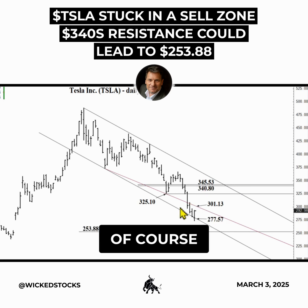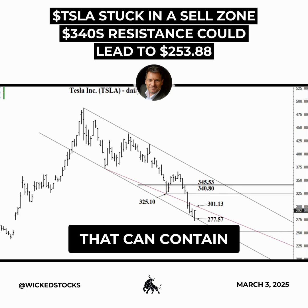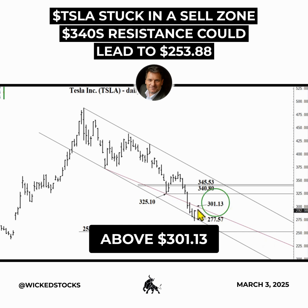On the way up, of course, we have that earlier February low of 325.10 that can contain daily buying pressures. But I think that just closing above 301.13 is your likely indication for the low to mid 340s by the end of next week or sooner.